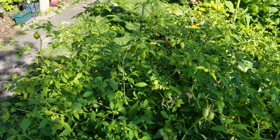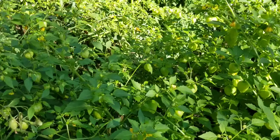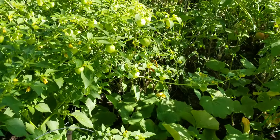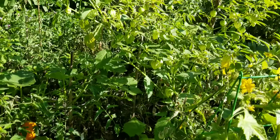I will not be having tomatillos next season. I'm just not a fan of the plants. They kind of smell like dirt to me. So I'm not going to be looking forward to those anymore, but I will do what I can with them this season. We just ended up picking up the three of them just to see what would happen.